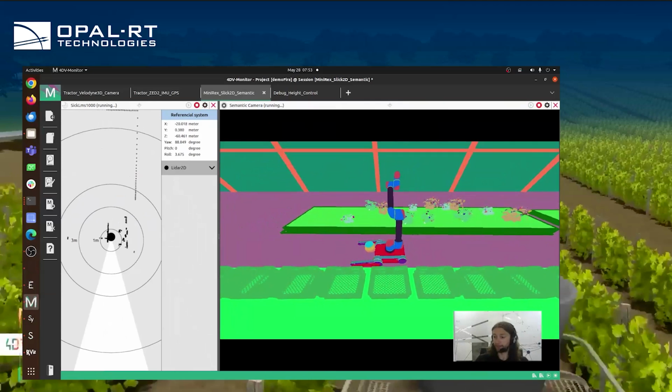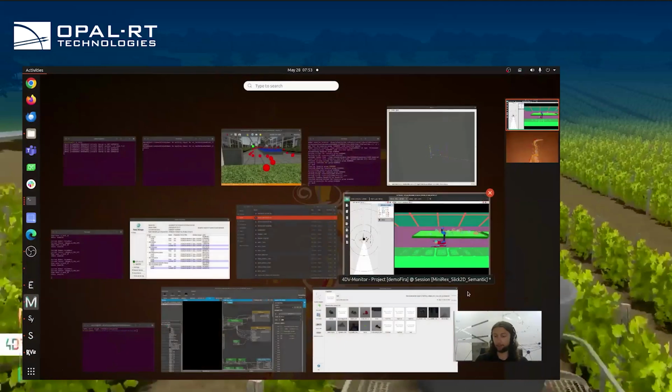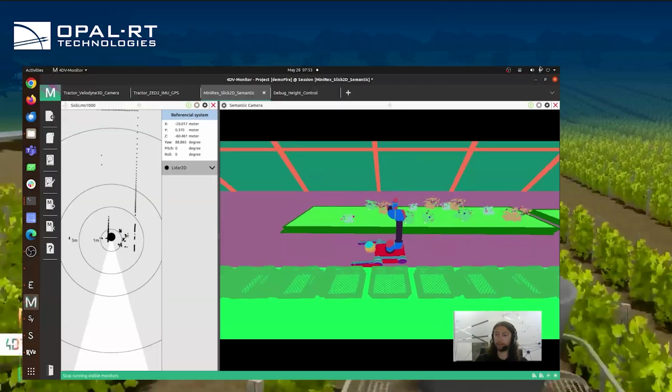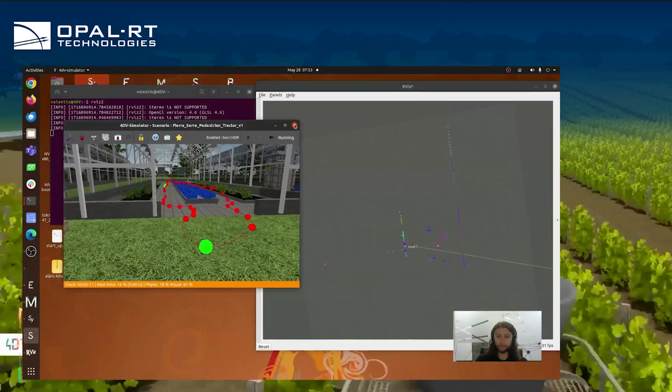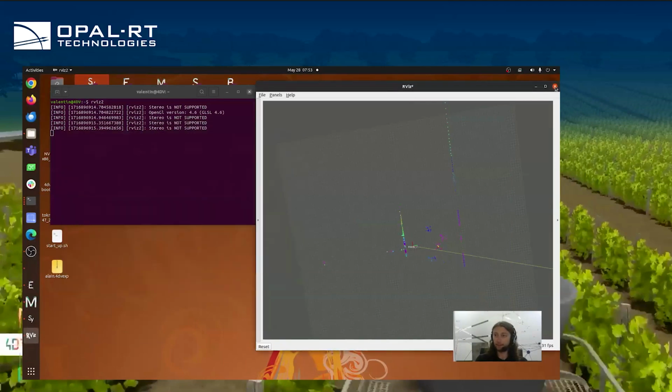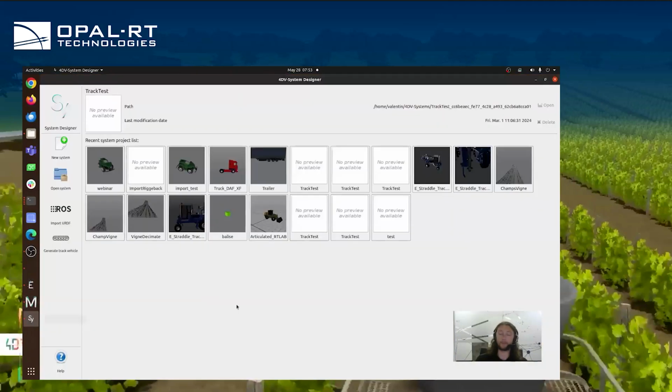Okay, sorry about that. Let's stop this monitor. Okay, and finally let's jump to the 4DV system designer. Okay, so the designer is used to, again, import or create your own 3D models that you want to have in your simulation.